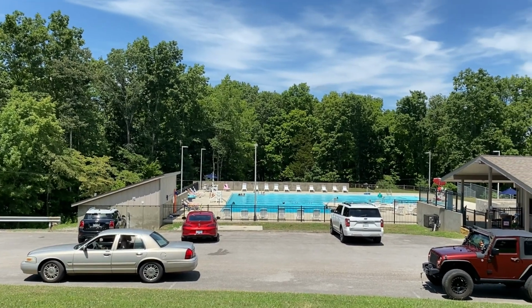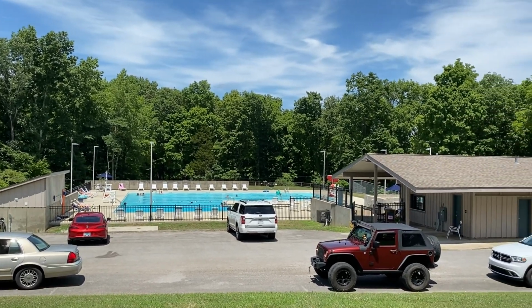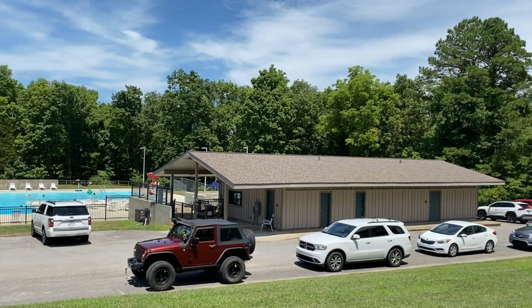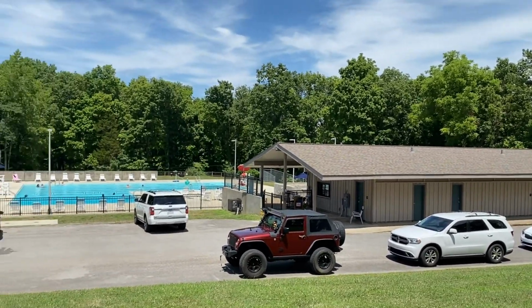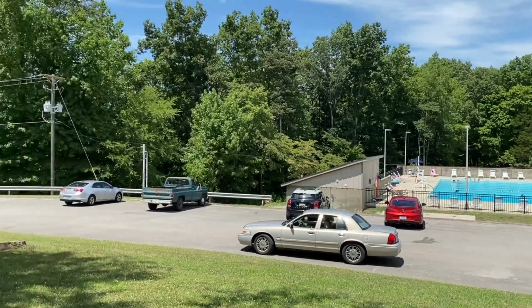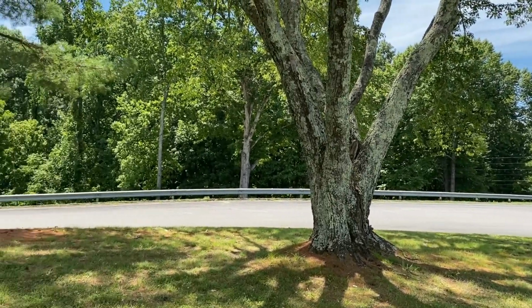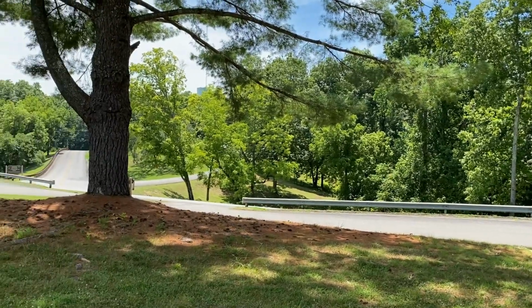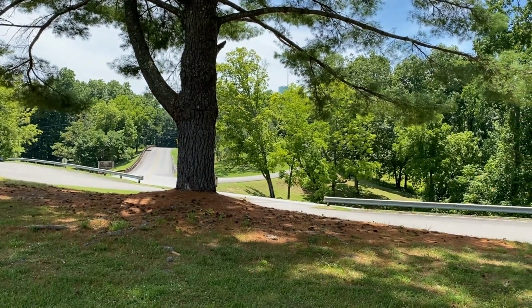The pool was pretty nice. I mean, they've recently remodeled it, so it was pretty cool. There's not a crazy amount of parking, so keep that in mind. But it really wasn't that busy. There is more parking way over here though, very close to the campsite, just right across from the little park.